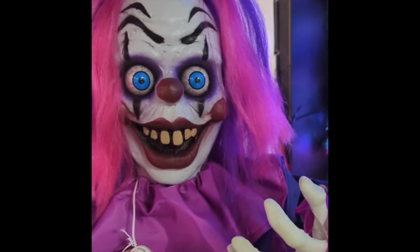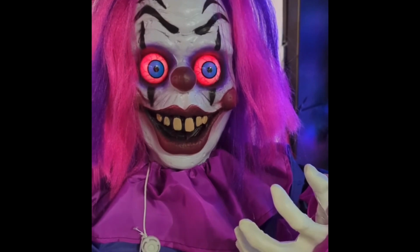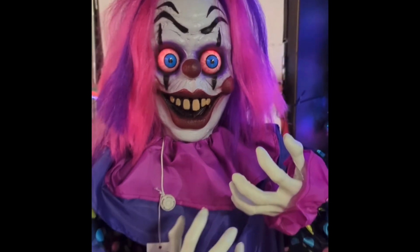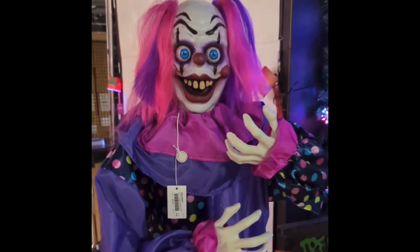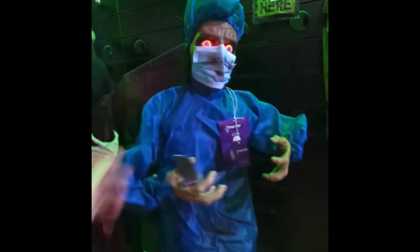It doesn't look too terrifying. It's kind of got family friendly vibes around the face. I think that one would just be great if it was around the £45-50 price point. I think it's simple but effective. It's one of those you can just have at your door to greet guests as they make their way into your haunt. There is also this life-size creepy doctor or surgeon, as that might fit in better.